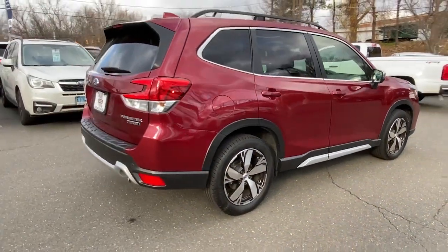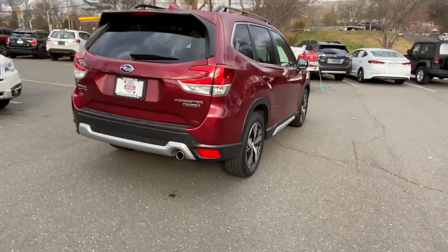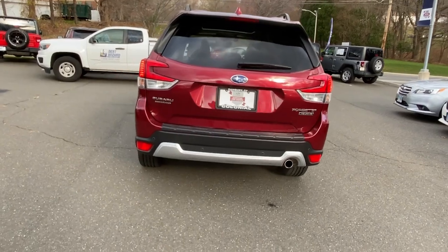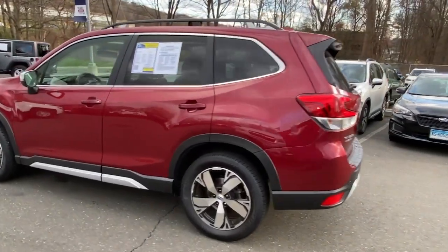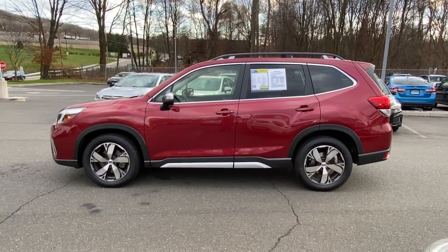in style. These are just some of the great options this vehicle comes with: keyless entry, navigation system, sunroof, satellite radio, fog lamps, power passenger seat, heated front seat, dual zone AC, stability control, leather steering wheel. Feel eager for adventure in this well-equipped Forester.